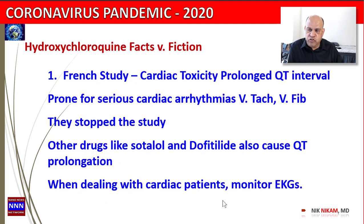Next, we move on to a French study looking at cardiac toxicity. I talked about cardiac toxicity already because this drug is supposed to prolong the QT interval. When the QT interval is prolonged, it predisposes the heart to irregular heart rhythm. And it becomes a more serious problem in patients with a history of heart disease, heart failure, or reduced heart function. But let us not forget the very drugs that we use to control these irregular heartbeats like ventricular tachycardia or ventricular fibrillation also have similar side effects. For example, sotalol and dofetilide, which are given for patients with irregular heart rhythms, can also prolong their QT interval.